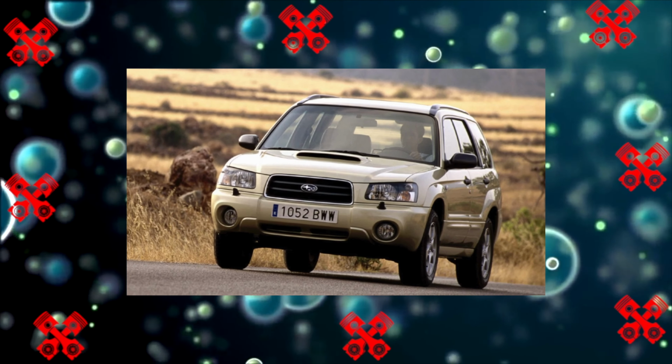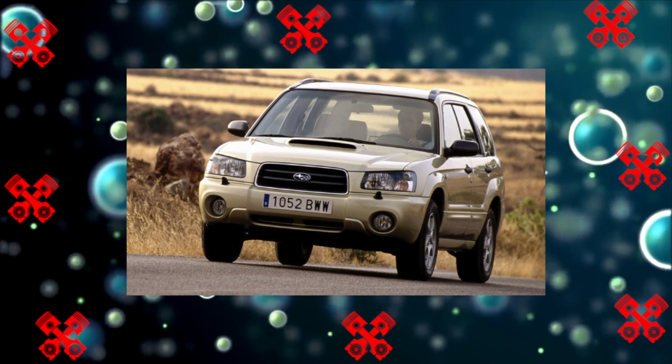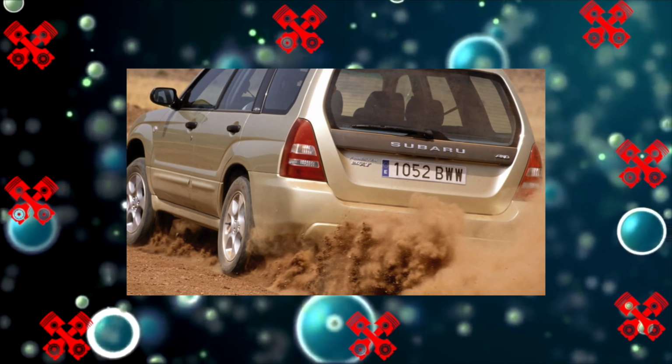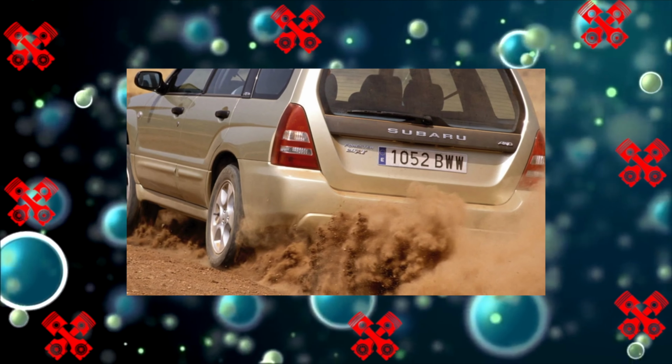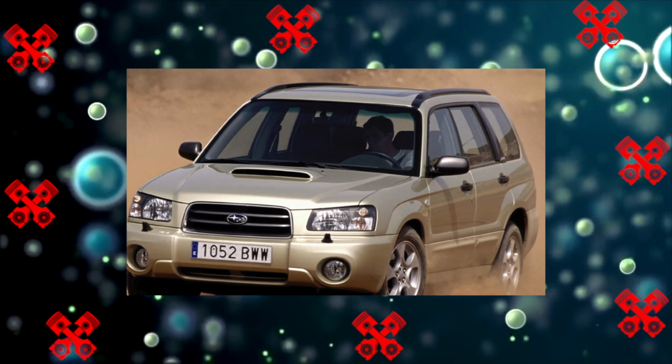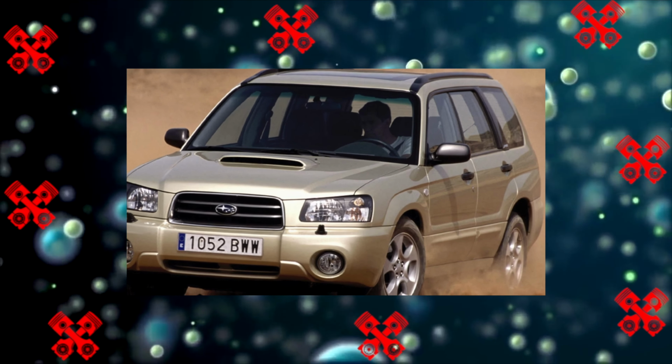You will have to pay more than $100 for a teardown, and a second-hand unit from a Japanese dismantler will cost $150 to $200. And if you are not lucky, at the same time you will have to revive the gears and bearings of the transfer case located in the tail of the gearbox.